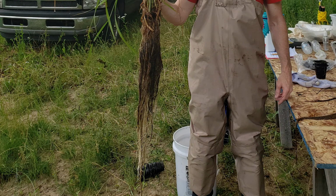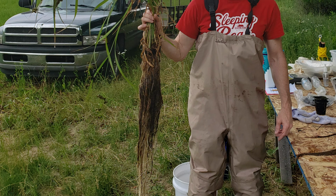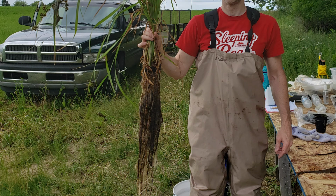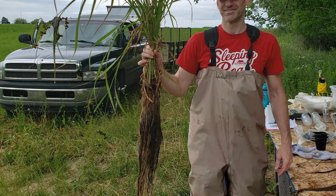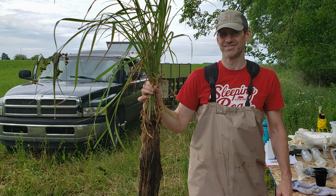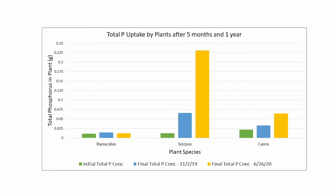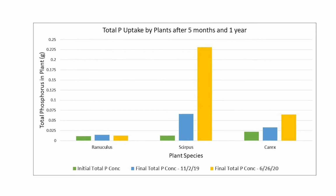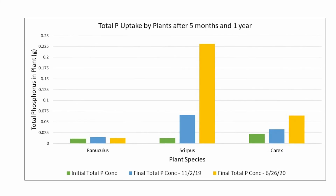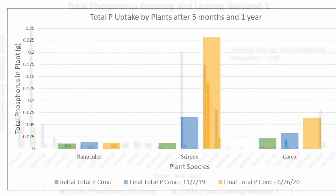And you can see the root growth here in this picture. 3 of the 4, again, did very well in their growth, growing anywhere from 5 times to 38 times their initial biomass. There was more phosphorus in the roots than in the shoots, but the phosphorus concentrations were anywhere from 1.5 to 5 times the initial control concentrations.